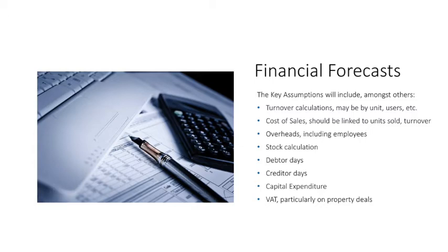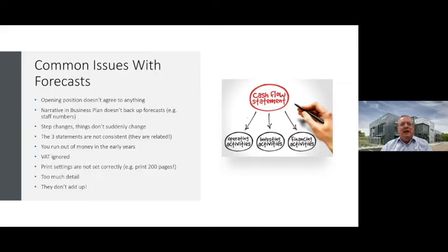So what issues do we sometimes have with forecasts? The opening position doesn't agree to anything. And I think that comes back to the point we made earlier, making sure your statements tie into the management accounts. Narrative in the business plan doesn't back up the forecast. Again, make sure everything's in time. Step changes. A lot of people suddenly say we've moved from year one to year two, and suddenly things double because it's the start of a new year. Things tend to be more of a gradual curve. They don't suddenly happen. 3 years is a normal sort of forecast level that people require, and monthly.